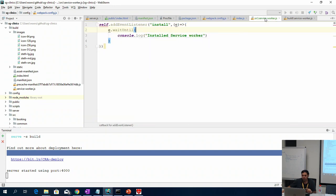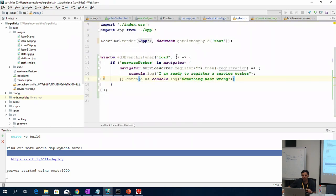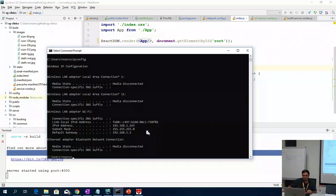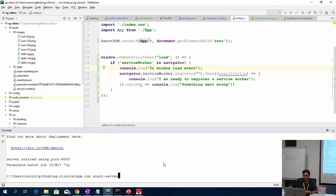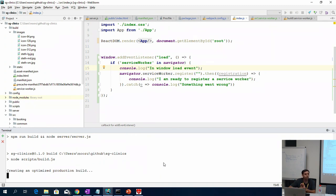Okay, so you have your service worker in place, we have the webpack config set up, and we have also added an event listener for load. I'll also add a console log here to see if the event is being fired in the window load event, and let us see what happens. So I'll just build it and rerun. npm run build and npm start server. Try it.